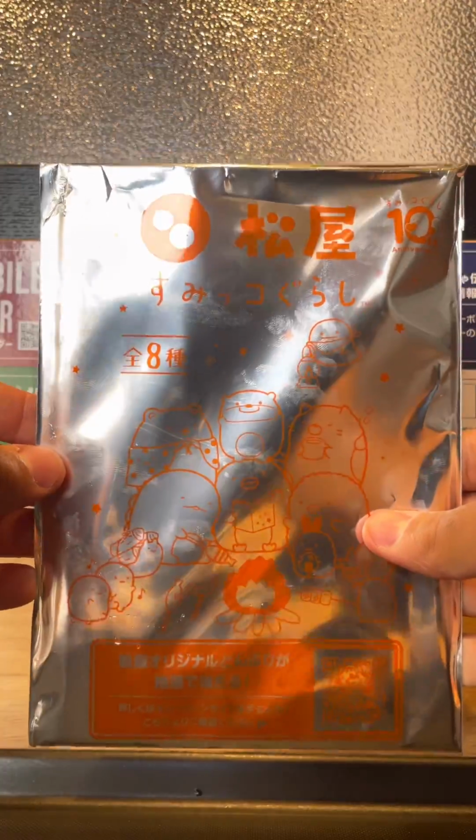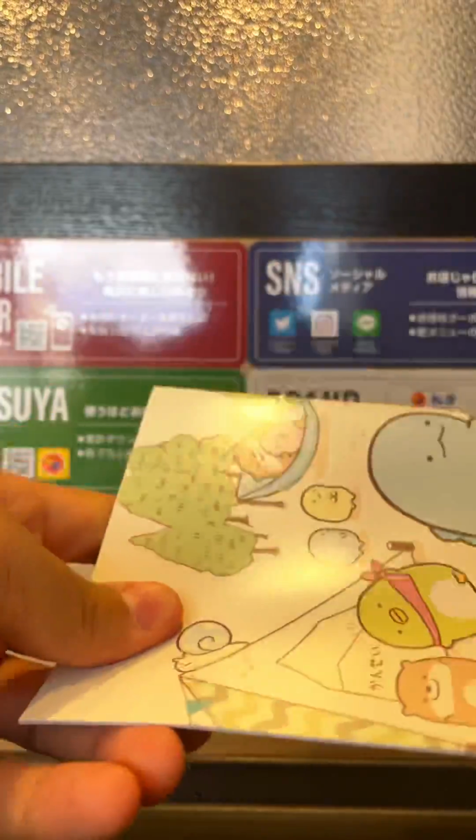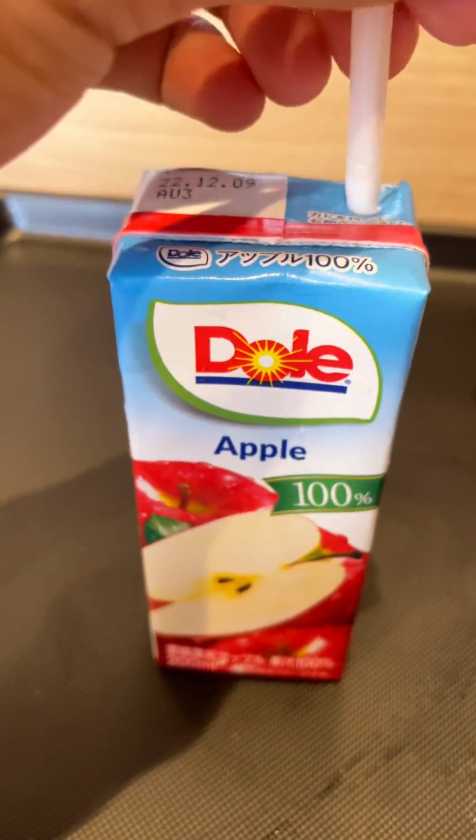Now as for the secret toy, I'm sure you want to know what it is just as much as I did. After 5 minutes of struggling to open it up, inside was this cute little notebook. Yay! Definitely not what I was expecting, but what do you think I should use it for?